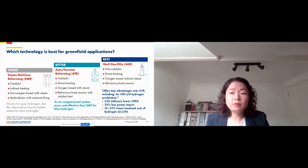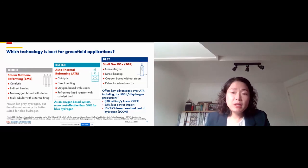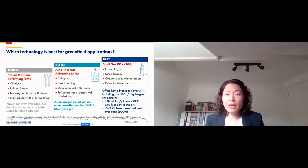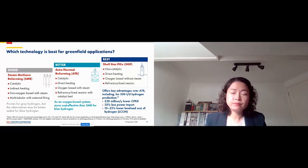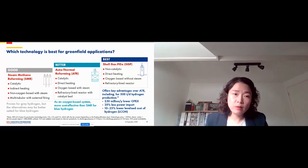In the middle, you see autothermal reformer, ATR. It is similar to SMR in the sense that it is reacting gas with steam over a catalyst. But the heat is provided as direct heating using pure oxygen. Therefore, an air separation unit, ASU, is required. This comes at a cost, but it minimizes the large amount of low pressure flue gas, which makes the CO2 capture more cost effective. So for large scale blue hydrogen production, this is more favorable than SMR.